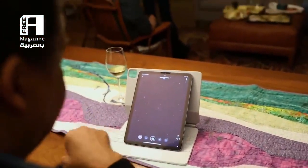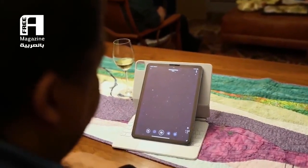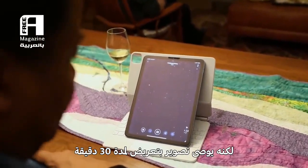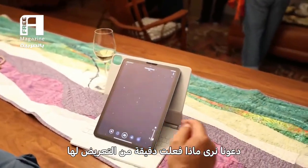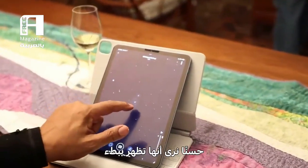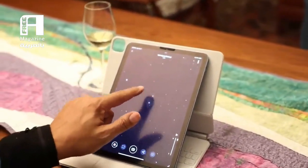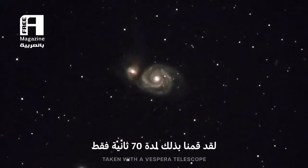Okay. So that is the galaxy, which is not very interesting, but it's recommending a 30-minute exposure. So now it's up to a minute. Let's see what 1 minute of exposure did to it. Okay. So you see it's slowly coming in. Okay. So it wants 30 minutes exposure. We've only been doing it now for 70 seconds.